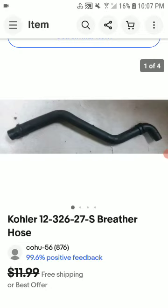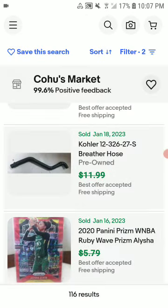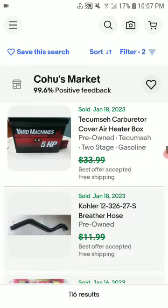This took a little over a month to sell, but not too shabby though. It's really easy to ship, real easy to list, and real easy to photo. Looks like a win-win right there on that one.